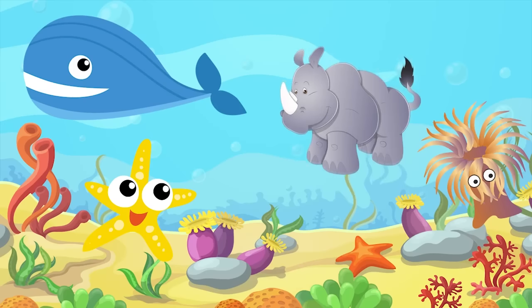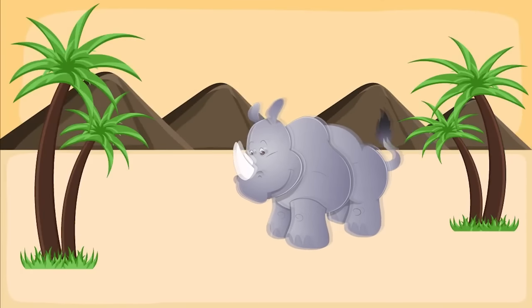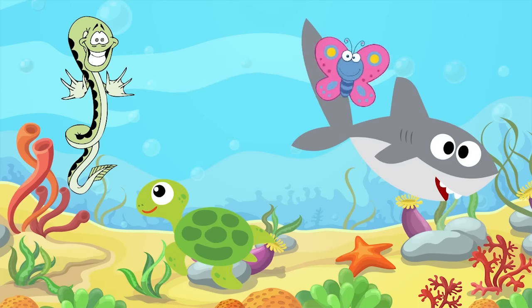Good catch! A rhinoceros doesn't belong in the ocean. What about here? Which animal doesn't belong? Turtle, shark, butterfly, eel. Great job! A butterfly definitely doesn't belong in the ocean.